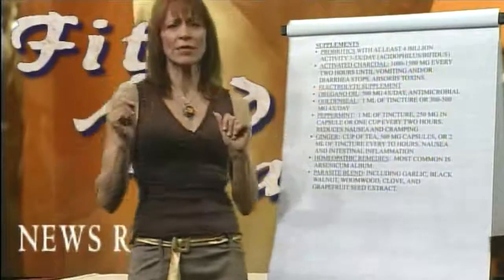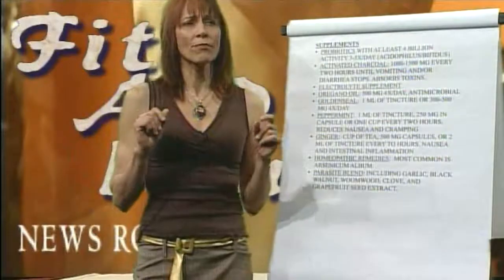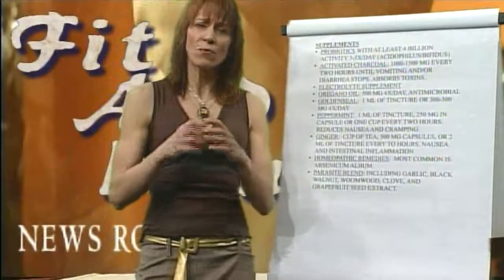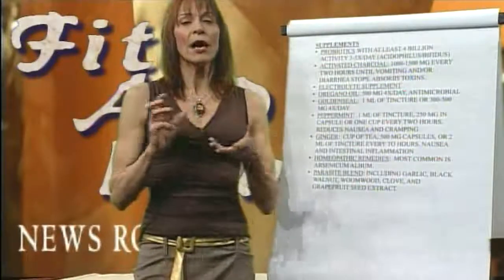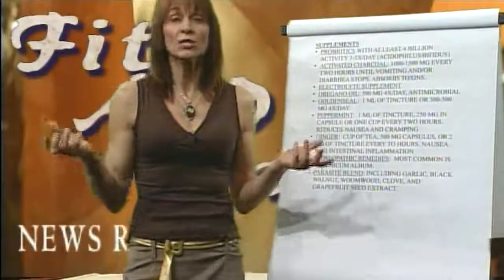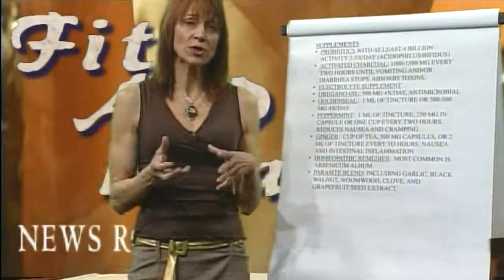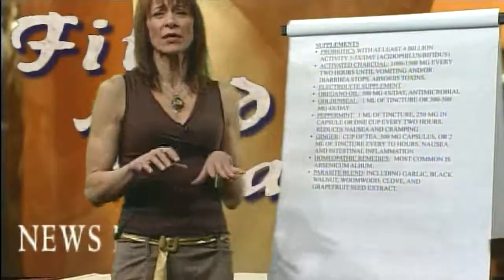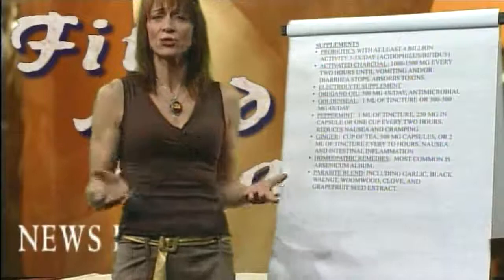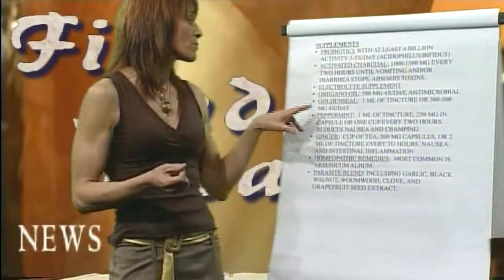The electrolyte supplement I talked about, in either a capsule form or little powders, there are some companies that specialize in electrolytes. Most of your health food stores carry them, and under those circumstances, I would be doing those 3 to 5 times a day. I mean, just really cranking the electrolytes, or if you're mixing with water, every 2 to 3 hours mixed in with your water.